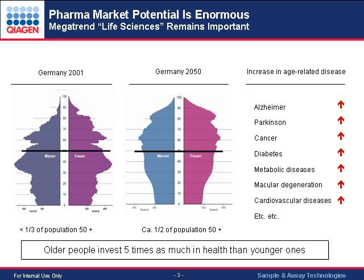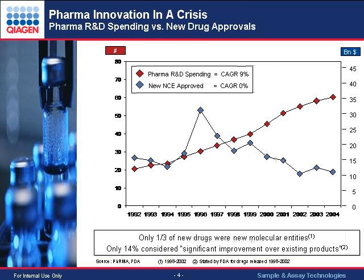Let me start with this first slide showing the population chart as it's expected to be for Germany in the year of 2050. And what you can easily deduce from this chart is that about half of Germany's population in 2050 will be 50 years old and older. And this implies that many age-related diseases such as Alzheimer, Parkinson, cancer, diabetes are much more prevalent among the population. Thus, there's still a big impact and profitability of the pharma market on healthcare in the future. So very promising market segment.